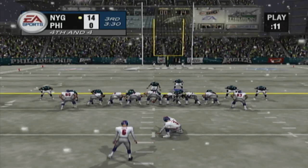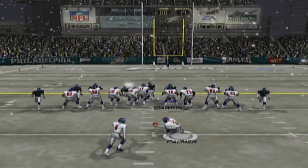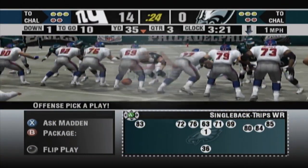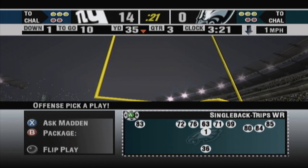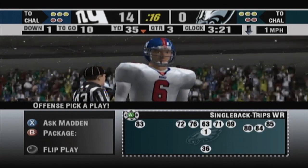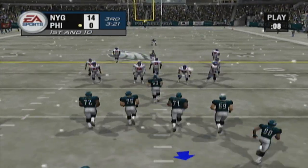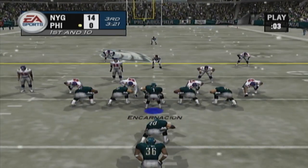This is going to be about a 45-yard field goal attempt. And it's on its way. No good. It hit the crossbar. Spread the ball around and make sure the defense knows that they have to cover every receiver. That all you got? Come on, D up.